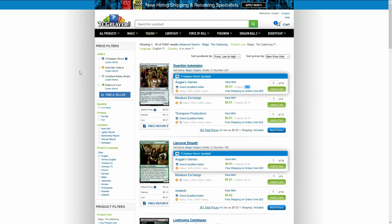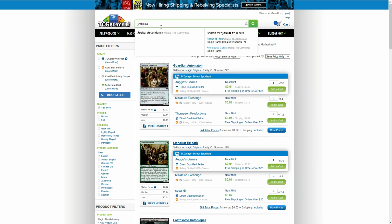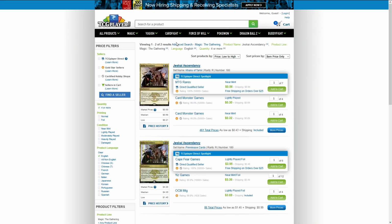So when we're speculating on cards, we'll just put in Jeskai Ascendancy. I'm going to see if we can find a similar type. And you don't need to do this all at once. This is something you can do every morning: wake up and check to see if any of these fulfill what I'm trying to do. So right now, let's just go price plus shipping. The cheapest Jeskai Ascendancy I can do right now is 66 cents.